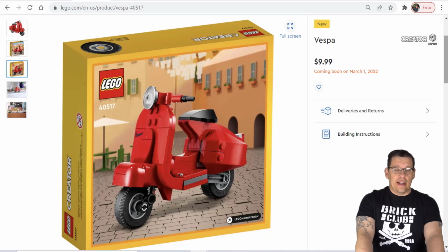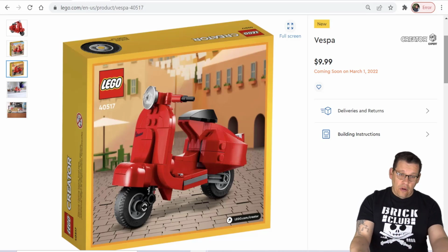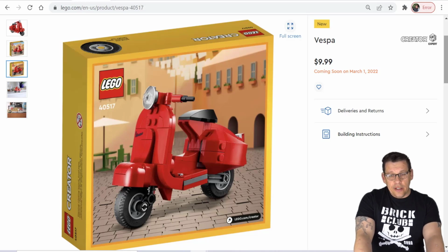So I'm very excited about the $9.99 LEGO Vespa that will be coming out in a couple of days, probably already out by the time this video airs. And I think it's great. Is this a set that is going to go poof and people are just going to be gobbling up? I think there's a good chance.